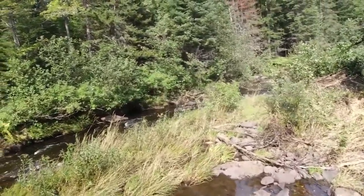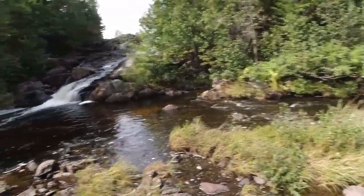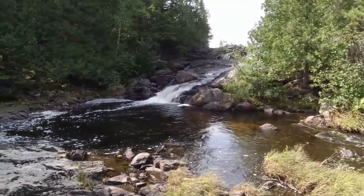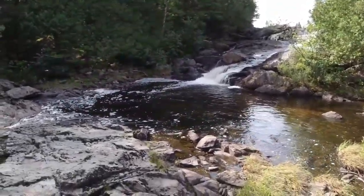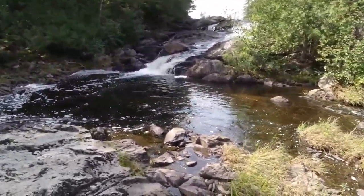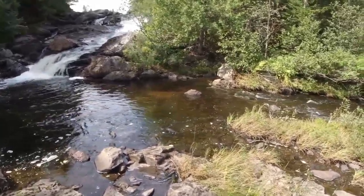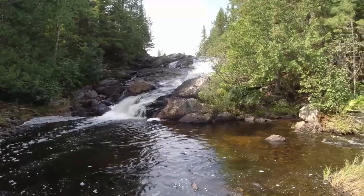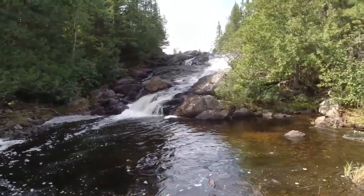But the rocks up here are way different than in New York, for sure. In New York, it's mostly shale where I was from. But up here, they have more of a more solid metallic feel. And they're way bigger. Big, huge boulders.